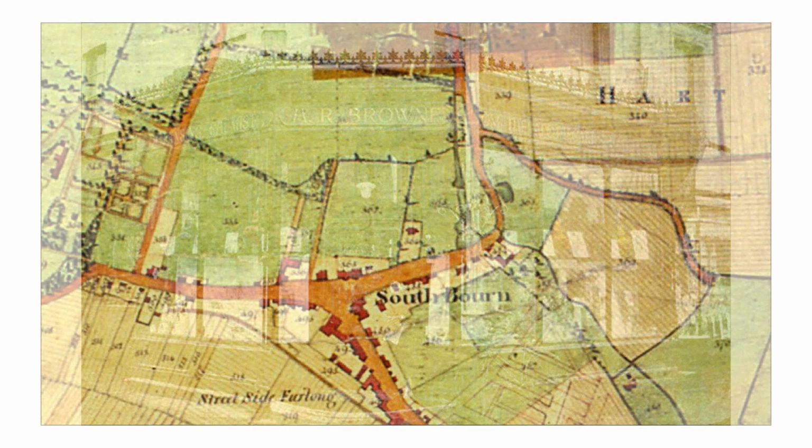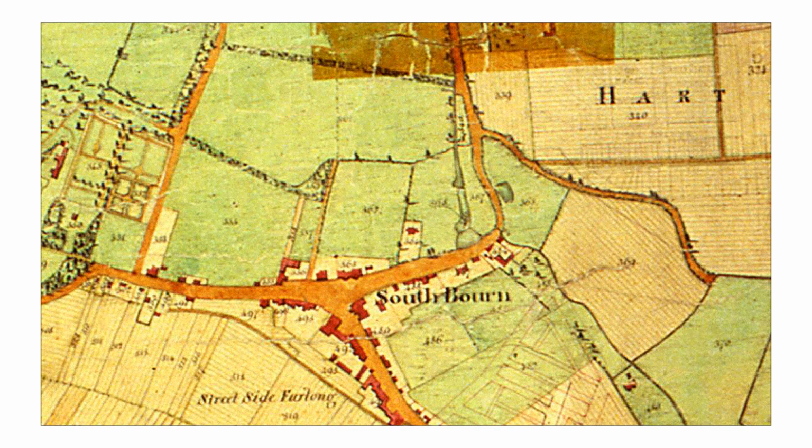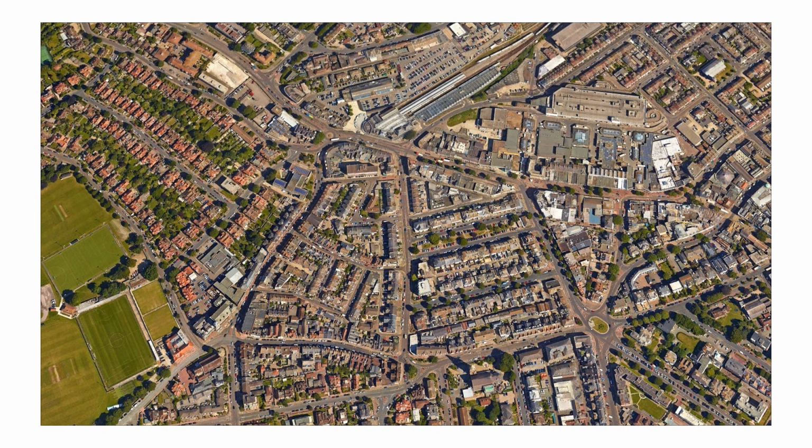So that's our journey, really. We started off with the little hamlet of Southbourne 200 years ago. And it's changed a little bit in that time.